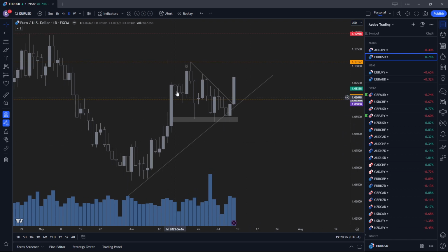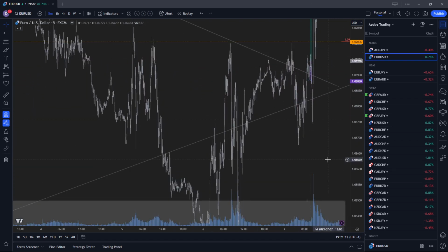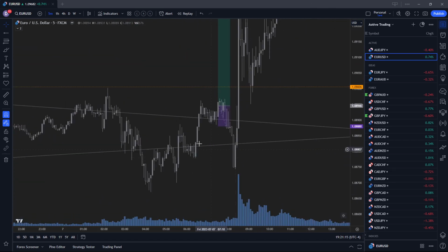So on the daily time frame, got this impulsive move here, got this corrective formation here. We got multiple failures of this level, about 1.083s. And then on the 5-minute time frame, it's where we broke that level, broke this flag formation, and got a minor pullback here. And I entered off of this candle here and set my stop beneath that low.